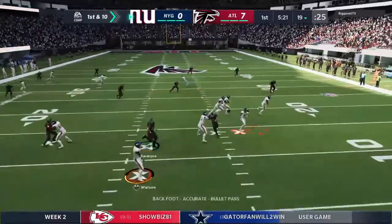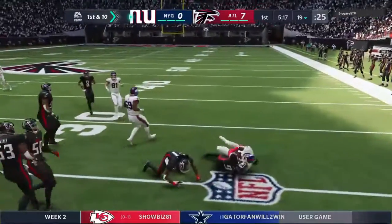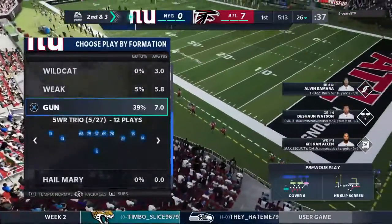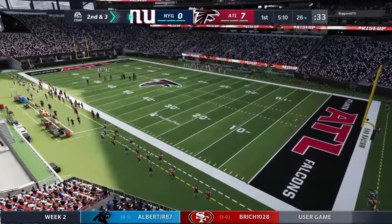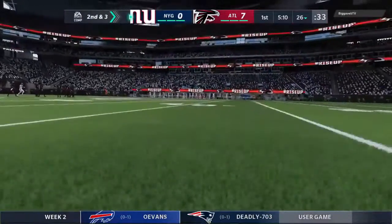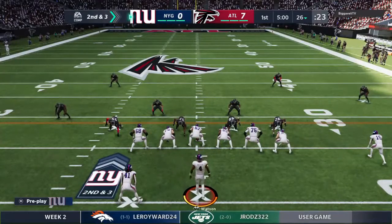Fresh off the pick 6, it's Watson. They'll set up the screen now to Kamara. He'll be marked down at the 26 with a gain of 7. Complete. For a second there, I thought that might break big. Screen pass. Looked like it was coming together. Looked like there was an opening. Still, ended up with a solid gain. Able to get 7 on that first down pass play.